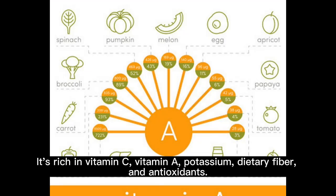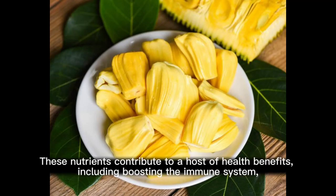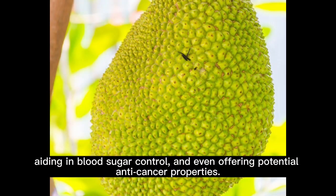It's rich in vitamin C, vitamin A, potassium, dietary fiber, and antioxidants. These nutrients contribute to a host of health benefits, including boosting the immune system, promoting heart health, supporting healthy digestion, improving skin and eye health, aiding in blood sugar control, and even offering potential anti-cancer properties.